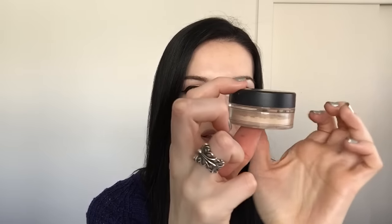Next up is a powder. This is a loose powder foundation, and this one is the Bare Minerals Original Powder Foundation. And this one, I'm planning on adding into my 2017 items that I want to use up for the year. That should be coming up in a couple days or within a week, I would say.